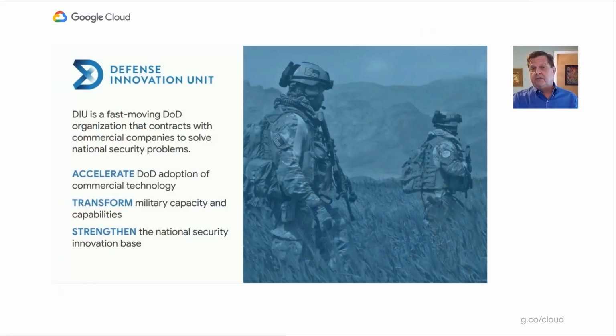DIU was stood up by then Secretary of Defense Ash Carter in 2015. It's based on the idea that solutions to many national security problems can be addressed quickly and at a lower cost using commercial off-the-shelf technology. Our focus at DIU is on dual-use technology that has both commercial and military applications. Those areas include autonomy, artificial intelligence, cyber, human systems, space, and energy and materials.